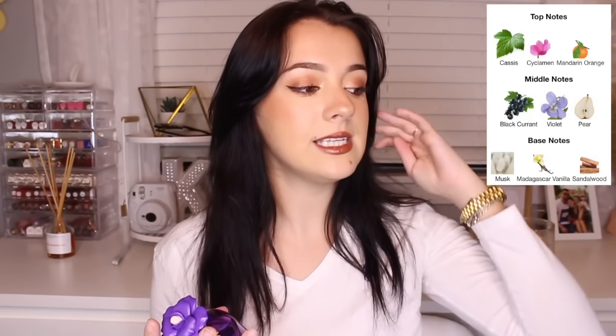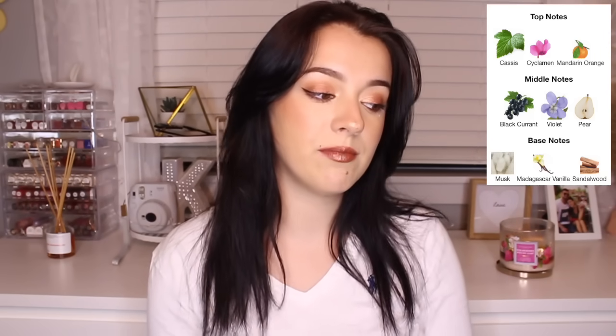This is so pretty. Again, it is mostly a fresh floral, but this one definitely has sweetness to it. This has top notes of cassis, cyclamen, and mandarin orange, middle notes of blackcurrant, violet, and pear, and base notes of musk, Madagascar vanilla, and sandalwood. So as you can see, there's a lot of sweet notes in this one, and honestly, a lot of purple notes. This is a very purple smelling perfume.